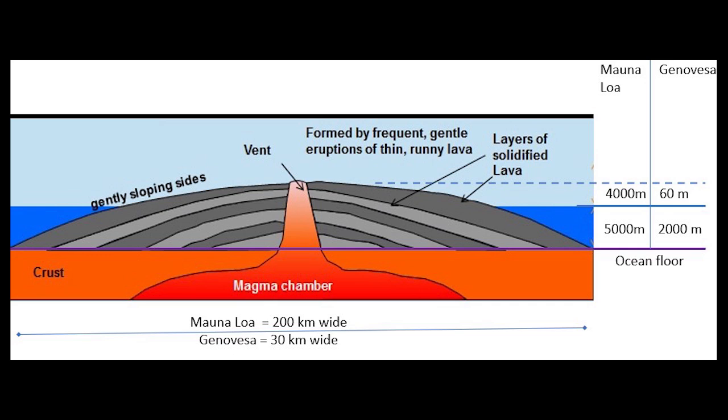So this is a cartoon cross-section of a shield volcano. They're constructed of very fluid lava flows that flow out and occur repeatedly over time. They're much wider than they are tall.